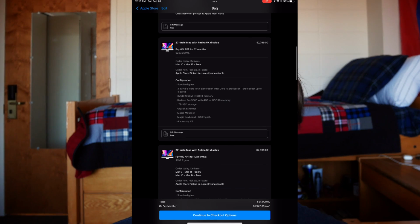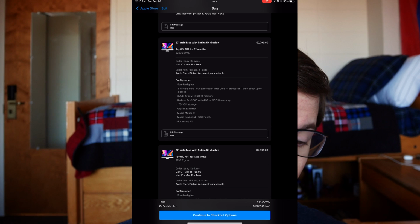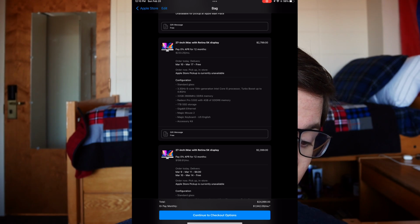Or honestly, get a new M1 Max MacBook Pro and hook it up to a nice display. That's going to be faster probably because it's an M1 Max chip and a heck of a lot cheaper. So just consider that. Then we have the 27-inch 5K iMac. $2,800, it's not cheap, but it's also not insanely expensive, and that's a good machine. We got 6 cores at 4.8 gigahertz boost. We got 32 gigs of memory.